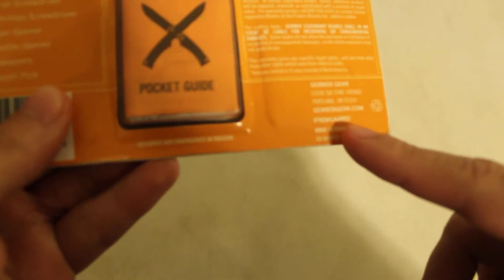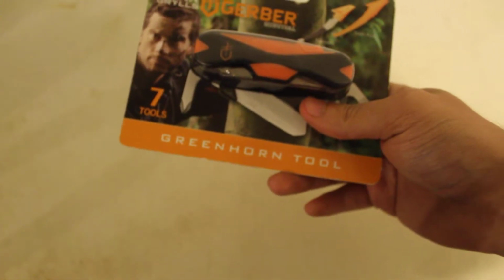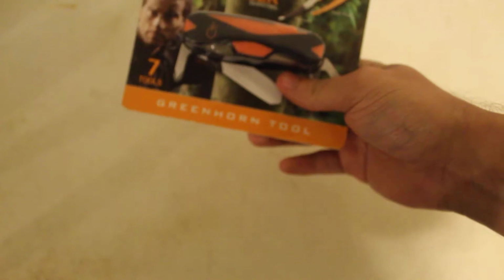So yeah, this Gerber gear, it's made in Portland. That's where Gerber gear is located. But it's actually made in China. That's right, China. That's where this gear is made. To be honest with you, I really don't like his gear that much. And there is good reason why.